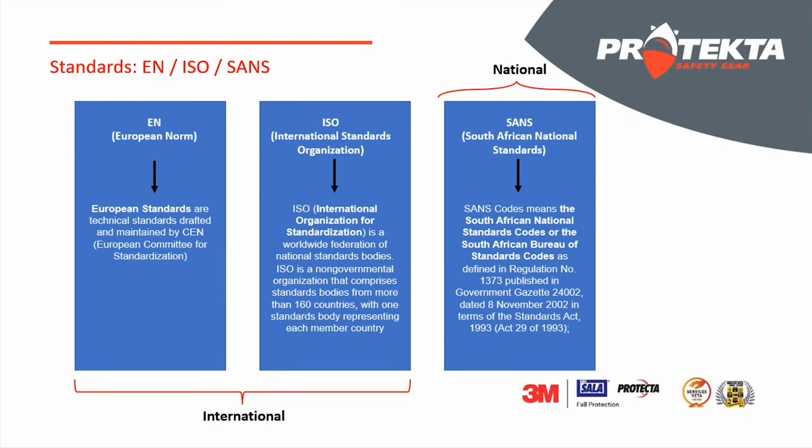But if you look at harnesses these days, if I can use the harness as an example, you will see that sometimes they only carry the SAN standard. And in the industry, it's a bit of a funny approach when you go to them with the EN harness and say, all right, here's the EN 361 harness and it's certified, and they say, no, I need a SAN standard on your harness. I think it's sometimes a lack of information, where the guys don't really understand that the SAN standard is directly adopted from your EN standard.